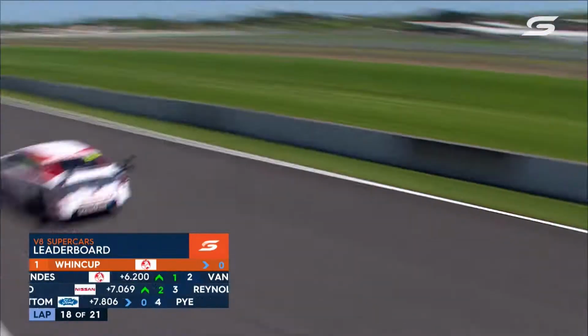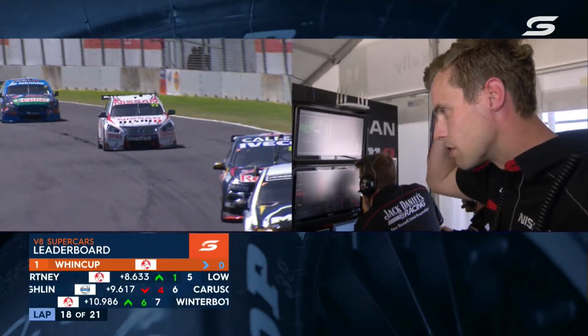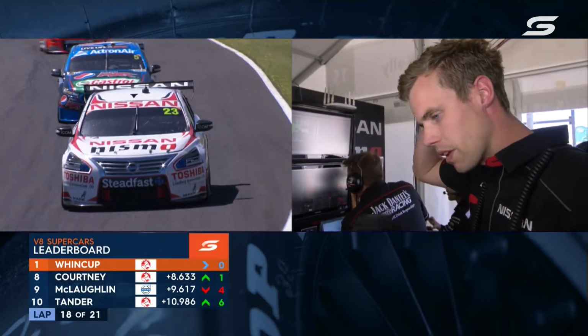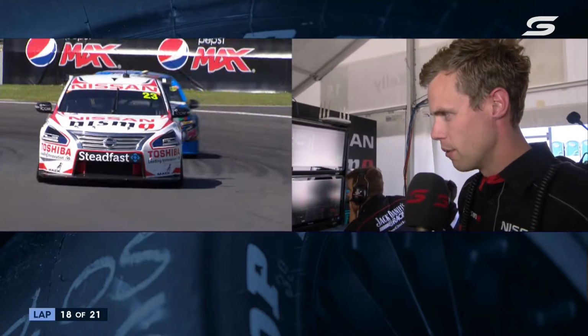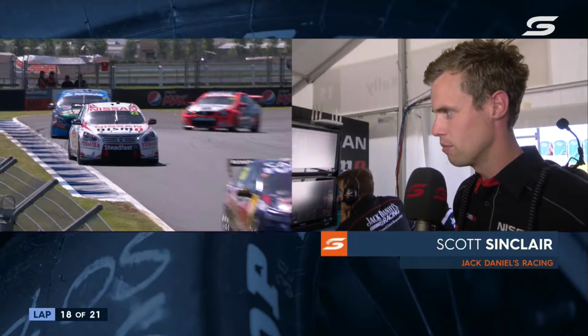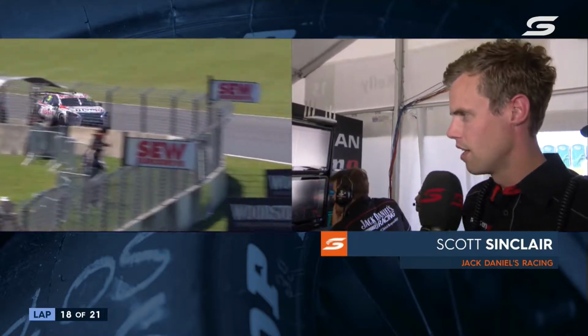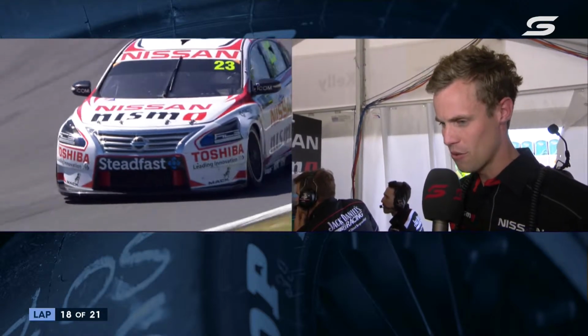Scott Sinclair, your two guys, Michael Caruso, James Moffat, sitting quite nicely in this race, and you guys have shown good pace throughout the weekend so far. Yeah, we didn't quite get it together in qualifying, but they've raced well now, and Rick and Todd made it through that incident at the start. So all 4 in the top 15 is good, and Michael's holding his own there with the other guys in the top 6, so that's good, but we needed to do a bit better job in qualifying, unfortunately.